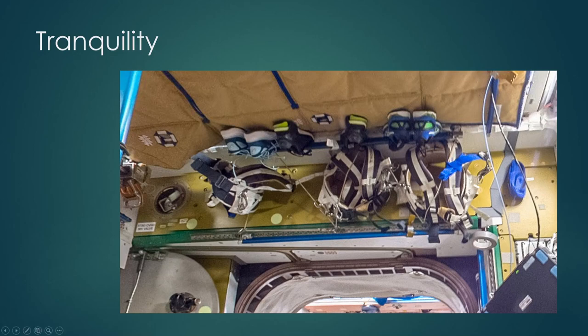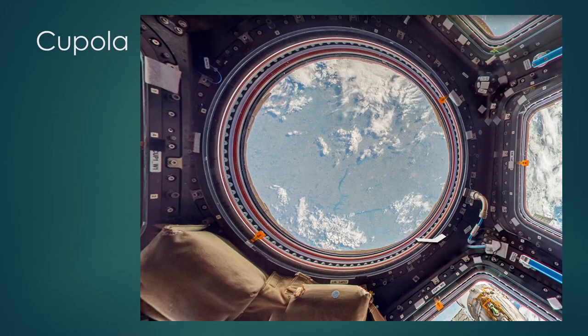Another interesting thing here, you notice we have this roll of tape that's just kind of stuck to something. And that pretty much seems to be the universal way to store tape on ISS. You take a little bit off and you just stick it to some convenient surface. So next up is the cupola, and this is just a beautiful viewing opportunity. So this faces Earth and you can see Earth, whatever the station is over right away.